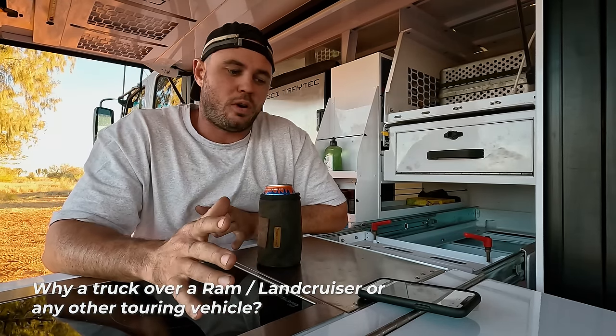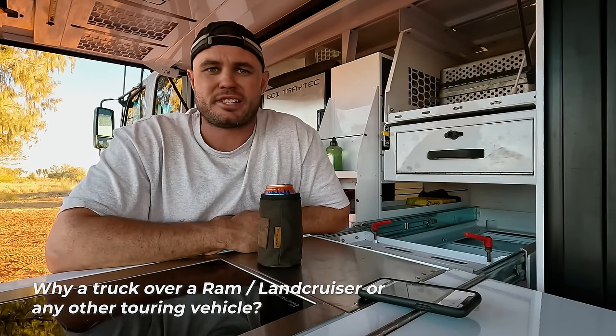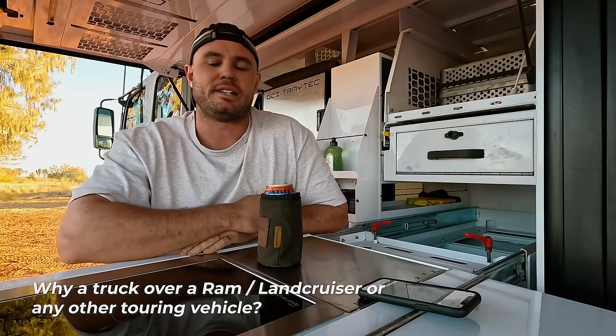A downside, power whilst towing. If we see a hill and we've got the caravan on, the truck panics, we're gearing down. There's been hills that we've gone down in third gear.